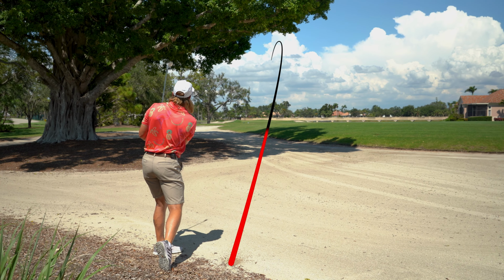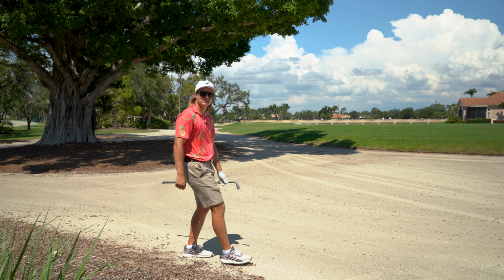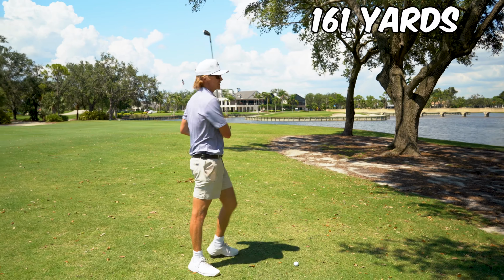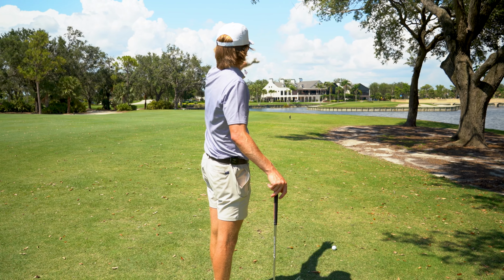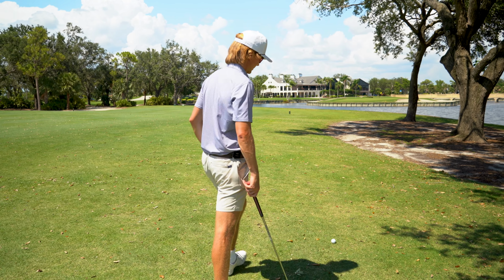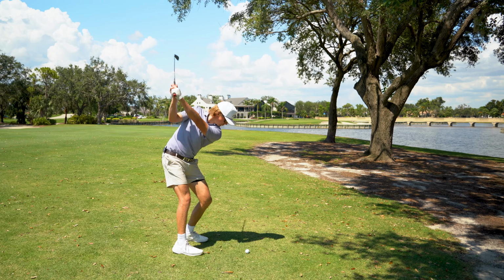Caught it good. It's going just left of it. Go long. Did it go long? 7 iron went 200 yards. Jeez Louise, get out of the gym, bro. 161 yards, but we got these overhanging limbs right here. So there's no shot I could get an 8 iron below that while cutting it. So we're gonna go at it with a 7 iron here. Gonna take a lot of this distance off while still cutting it.